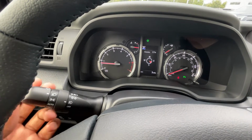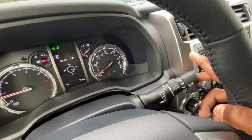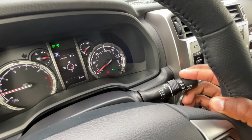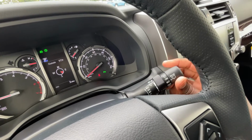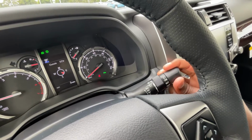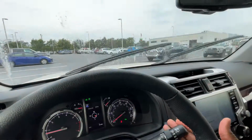Then we can flash there. And then on the right side, we have the windshield wiper control. So one time, off, intermittent, low, high. We can adjust the intermittent wipers here, and then our rear wipers here, intermittent on, and then pull either way there for the rear wiper fluid, and then just pull up here for the front wiper fluid.